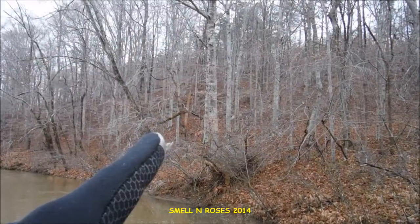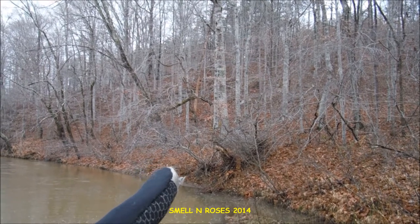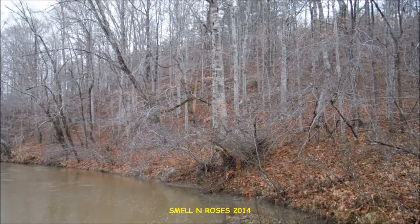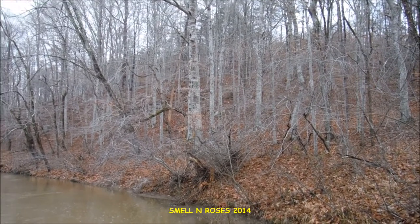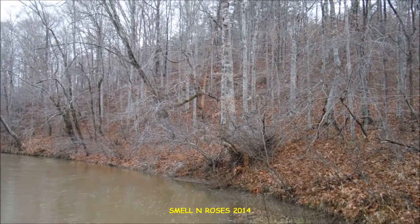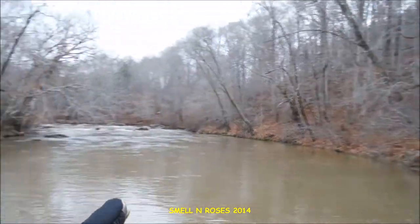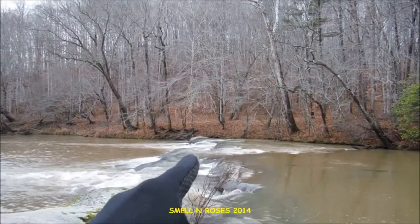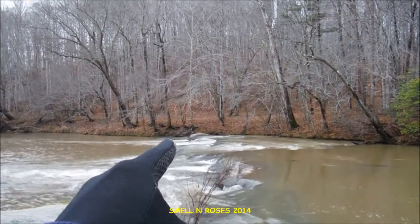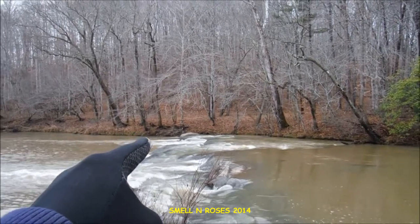Just over there on that very large tree is one of the markers for the state park boundary. I'll take you guys over there in a moment so we can check that out. But more or less, the park boundary here is also the state line between Virginia and North Carolina. And the line cuts across the river here, and you can see that the other end of the rocks there basically represents the state line, more or less.